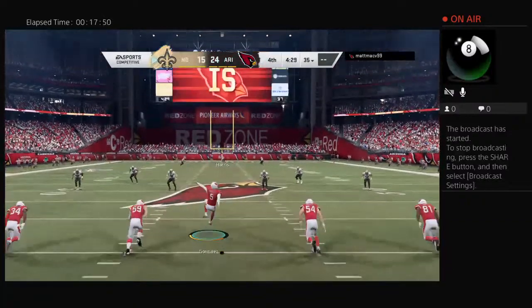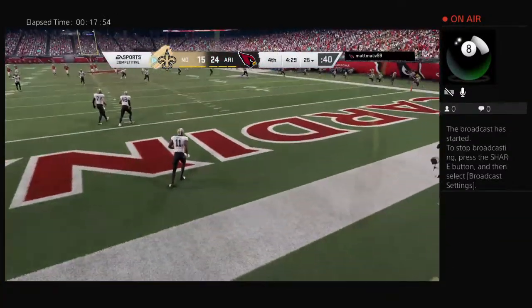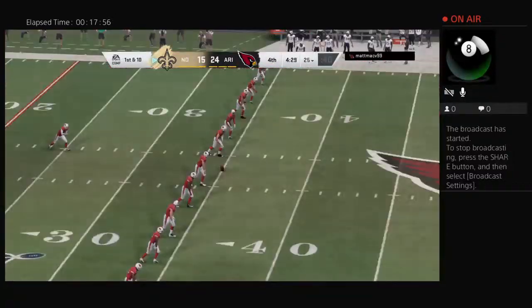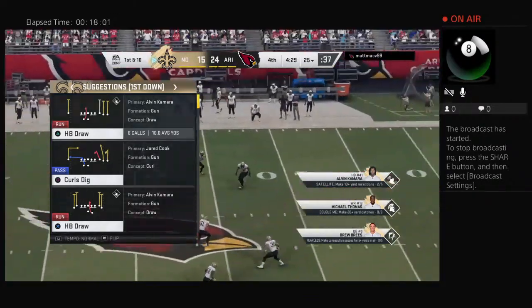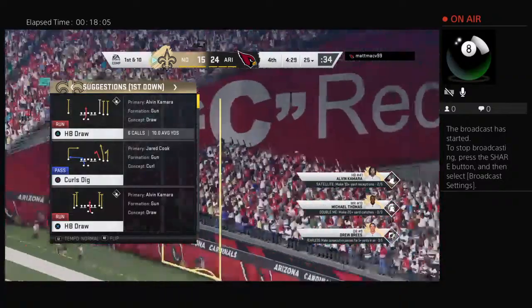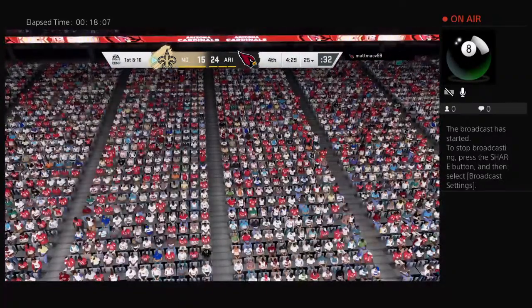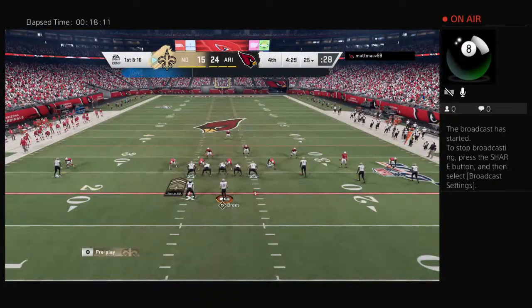Now after the touchdown, here's Gonzalez on to kick it away. And this will be a touchback as that sails over the end line. The Saints offense on the field, ready to get their drive started.